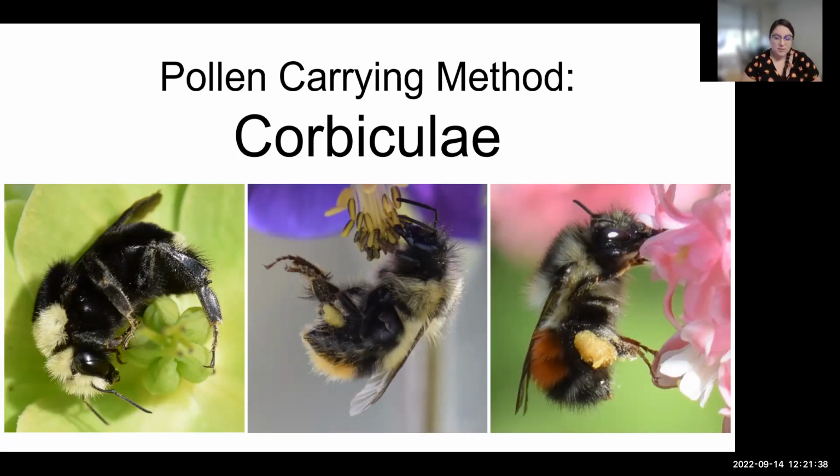Bumblebees and honeybees are the only bees that have pollen baskets. Basically, a pollen basket is a smooth trough surrounded by stiff, dense hairs. Is there a laser pointer? Can you see it? Yes, we can see it. Okay, great. So there's this trough, and it's surrounded by these dense hairs.